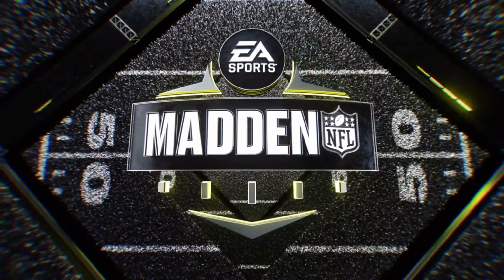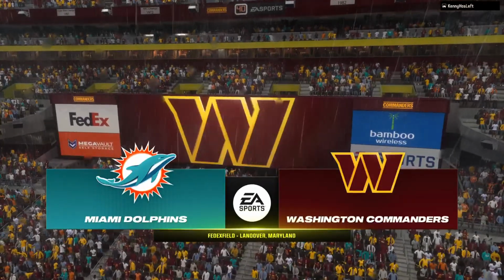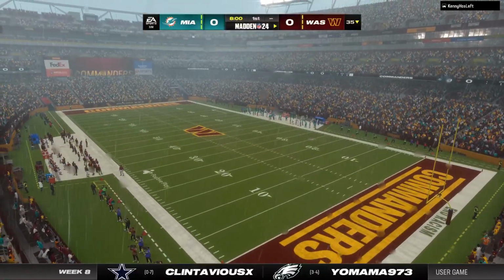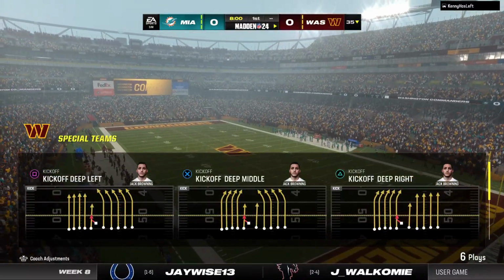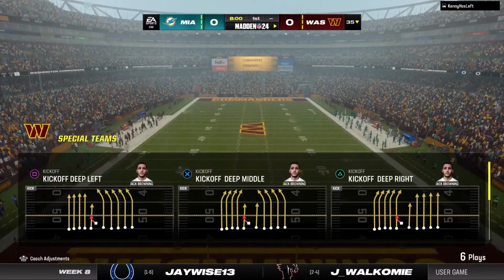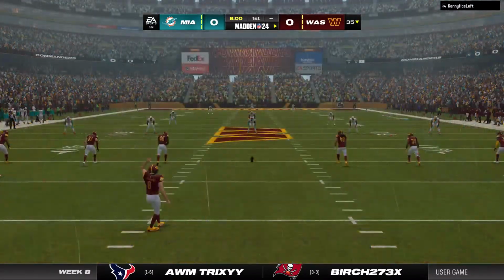We've had spotty showers since about 7 a.m. here in D.C., and the radar indicates it's going to continue, but nothing to stop football from happening at FedEx Field. Today we've got a Week 8 matchup on tap here, as it'll be the Miami Dolphins taking on the Washington Commanders.